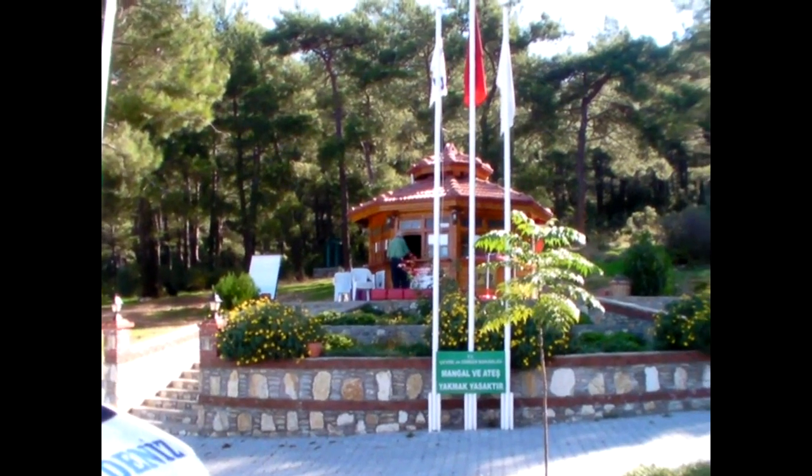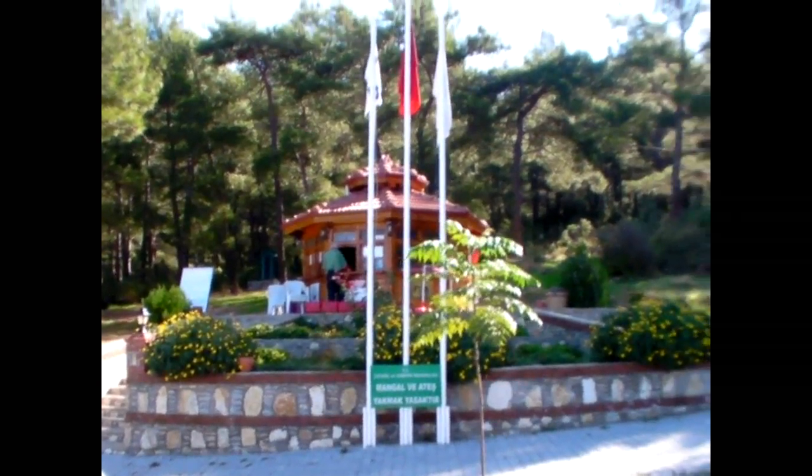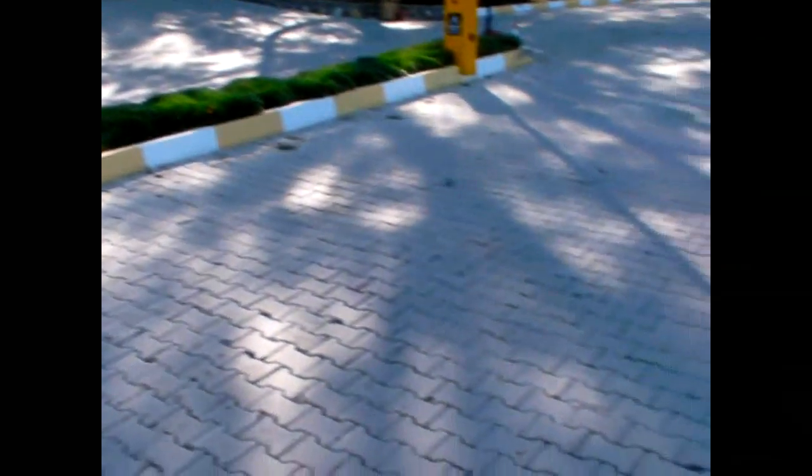This is the new station for the park, and you pay your 15 lira and you get a paved road to the top. This is Hector's truck, and we're going up Babadag now. We're going up through the trees, and this is a dinosaur truck. There'll never be any of these next year.